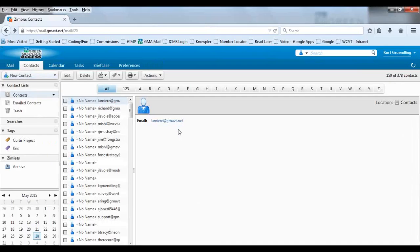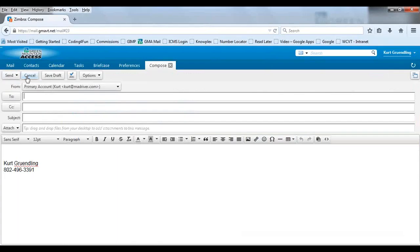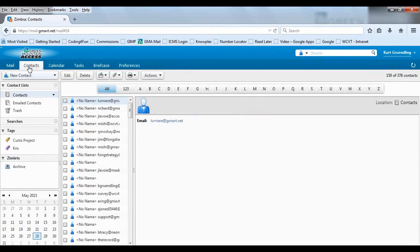You want to build up a good contacts list, because it can always be exported or imported, and it becomes very valuable in the future. When you're typing an email, for example, if you have them in your contacts, they start to show up in your email automatically. It makes things easy to work with. Over time that expands, and it makes your emailing much simpler.